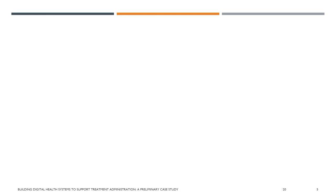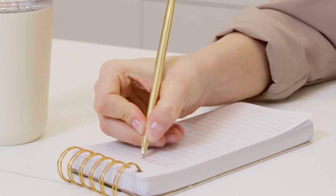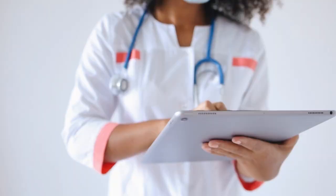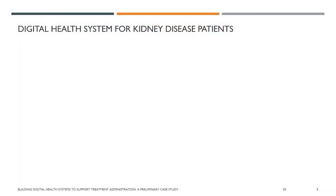The conceptual model for adherence has been applied to build a digital health system for patients with kidney failure following peritoneal dialysis. Under this treatment, clinical follow-up and medication adjustment requires patients to track their treatment guidelines several times per day. The peritoneal dialysis is performed by introducing a fluid into the peritoneal cavity through a catheter placed in the abdomen.